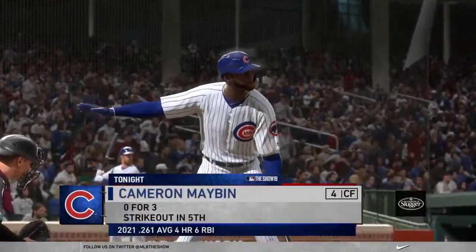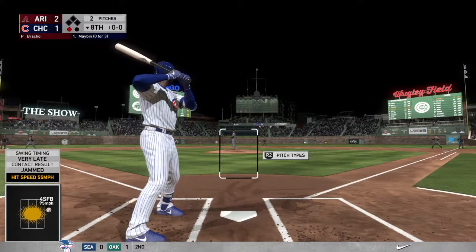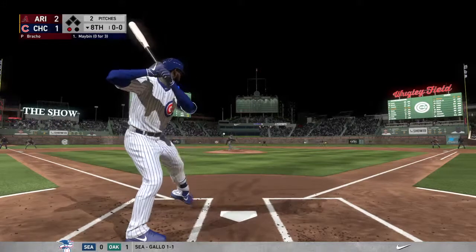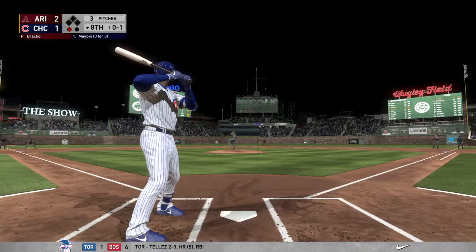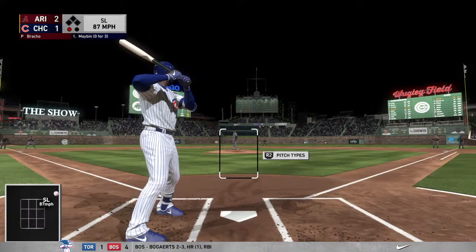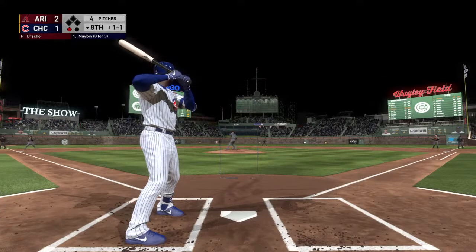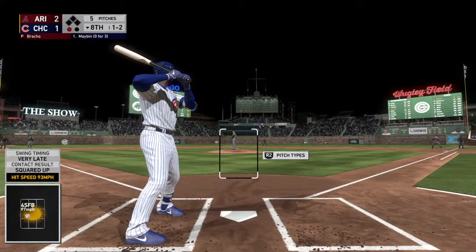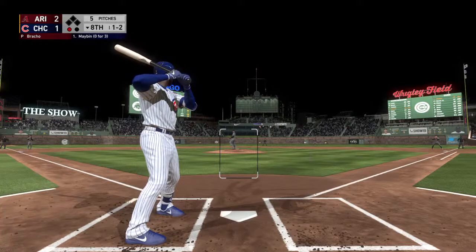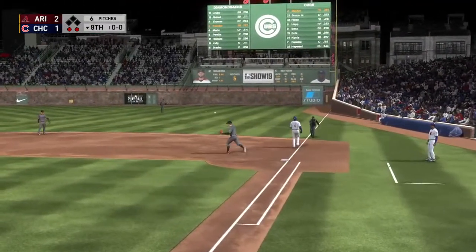Here's Cameron Maybin now. He struggled at the top of the lineup in this one. Hitless to this point. Comes set. Here's the 0-0 pitch. Fastball taken, but that gets the zone for a strike. Tried to get him to go after the slider, but it's 1-1. A ball and 2 strikes now. The 1-2. Soft grounder left side. Throw on to first takes care of Maybin, and there are 2 away.